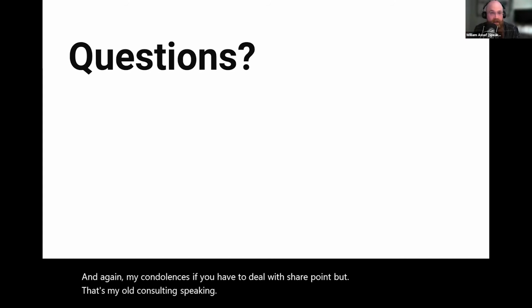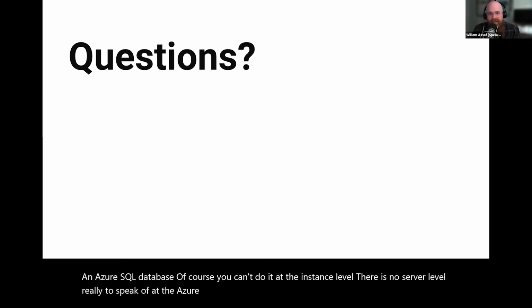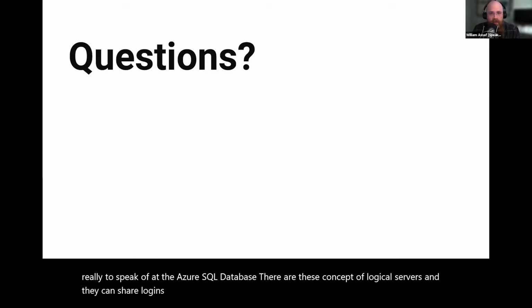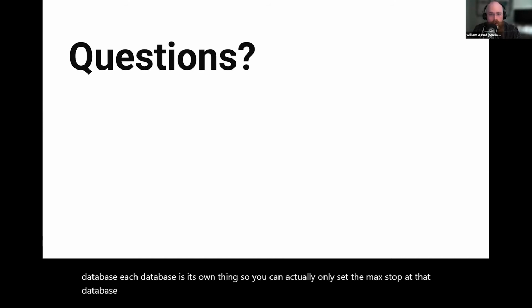Oh, and in Azure SQL Database, of course, you can't do it at the instance level. There is no server level really to speak of in Azure SQL Database. There is this concept of logical servers, and they can share logins, and that's how you access them in the portal. But really, in Azure SQL Database, each database is its own thing, so you can only set the max DOP at the database configuration level or the query level.